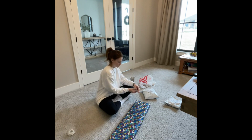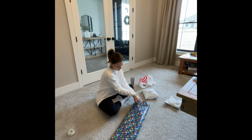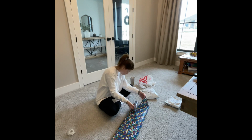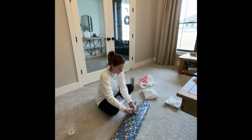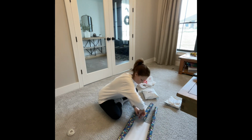So now it is a race against the clock to get some birthday gifts wrapped up before Foster comes home, because I knew if he saw what was in these packages, he would definitely tell Graham. So I was trying to get as much done as I could.